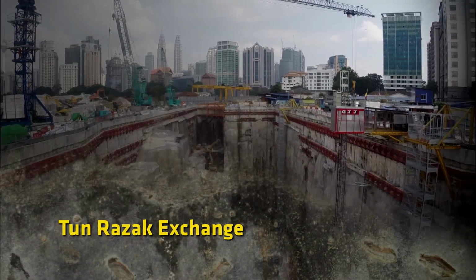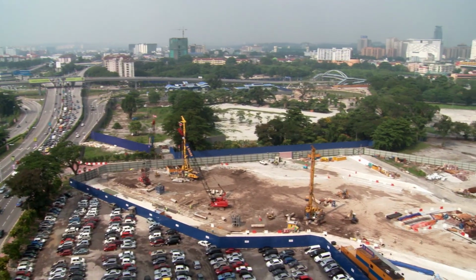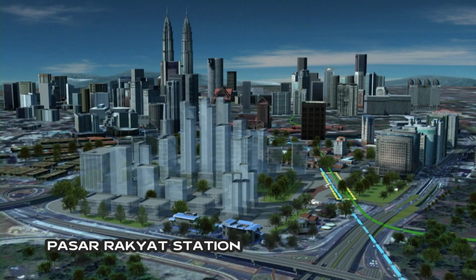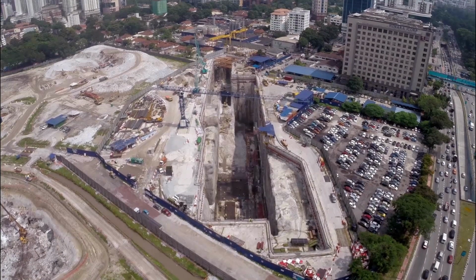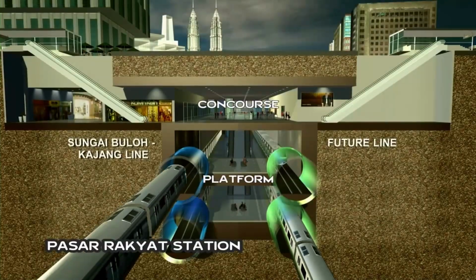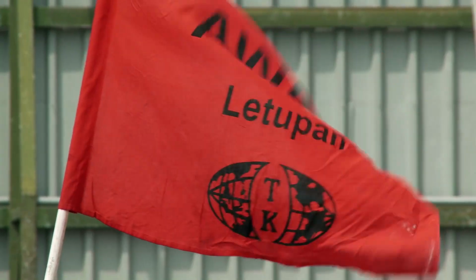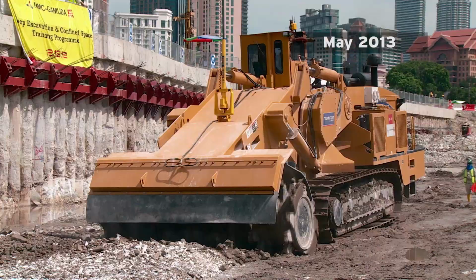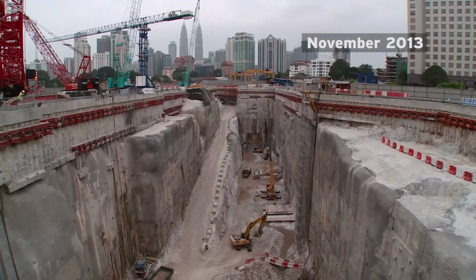The Tun Razak Exchange Station is located at the junction of Jalan Tun Razak and Jalan Kampung Pandan, right beside the Tun Razak Exchange. The station box is the largest and deepest and will connect with future KVMRT lines. Control rock blasting together with a surface miner was used to excavate the station to a depth of 45 meters.